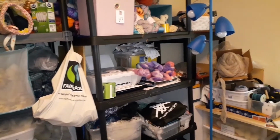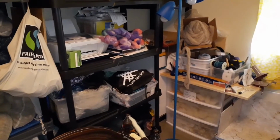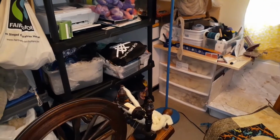That bag is all the bobbins for my spinning wheel. This is random bits and pieces of things I didn't know where to put. And down at the floor level is a fleece I'm working on and all the electronic stuff that used to be underneath the TV.